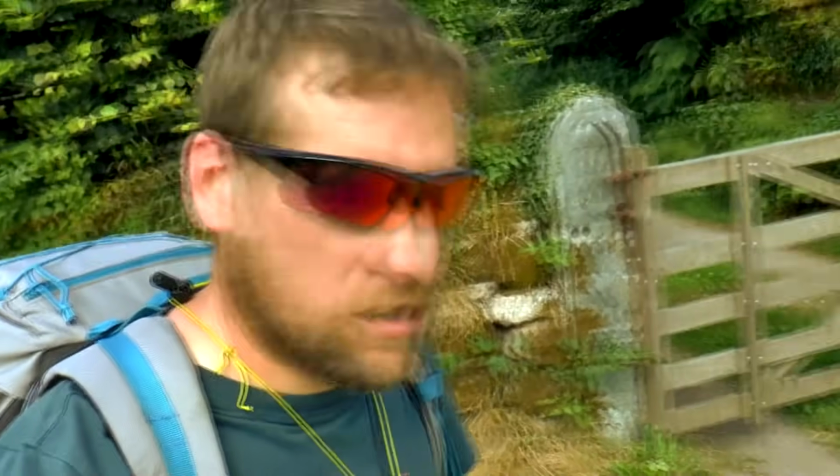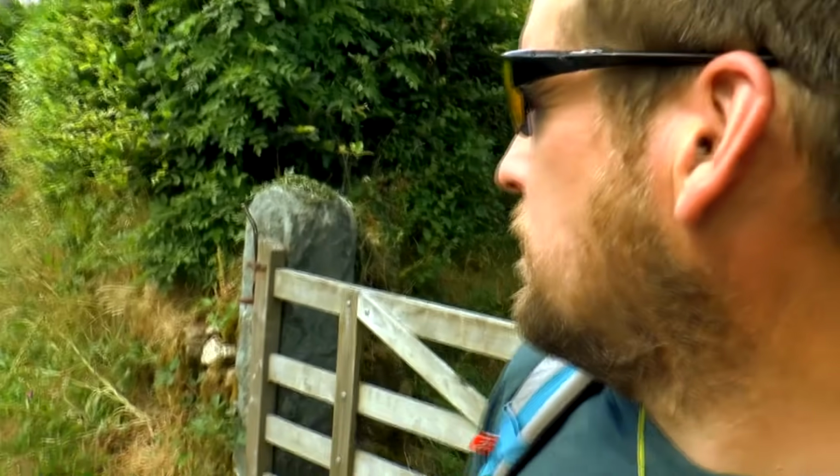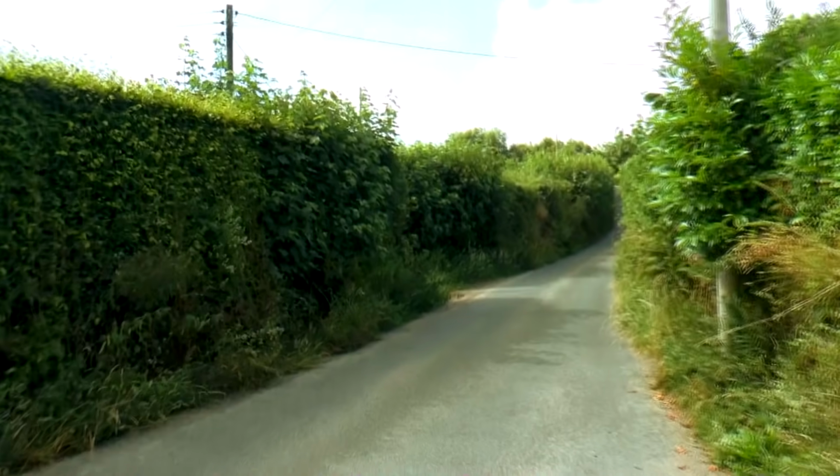Well, we can hear water, just can't see it. It runs under the road. Private property here, that's where we want to get the water. Wonder if we can get through this field here. Found a way down to the stream. Here it is.